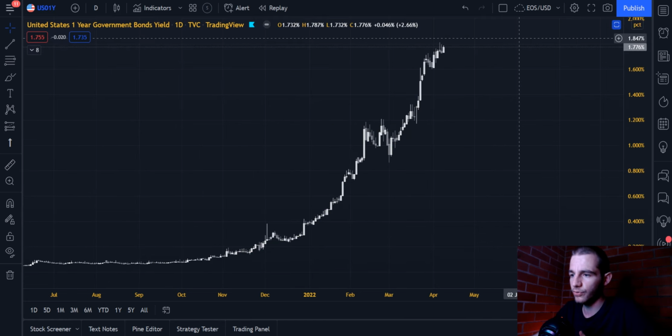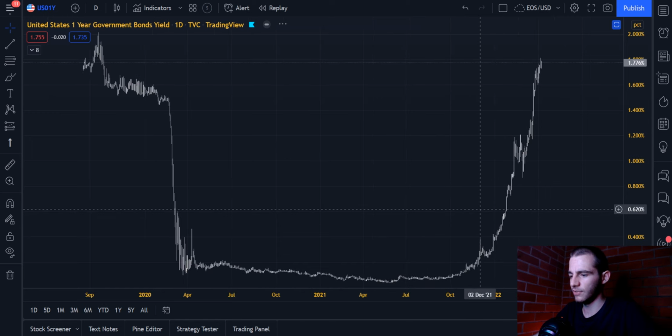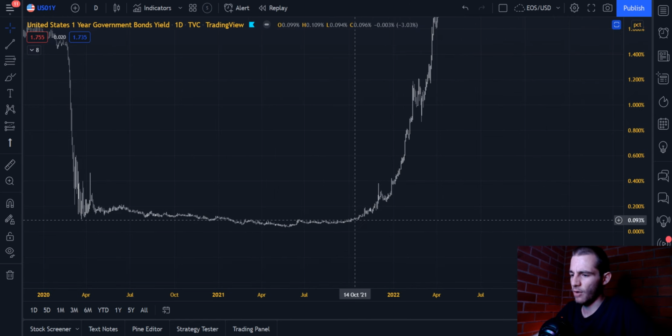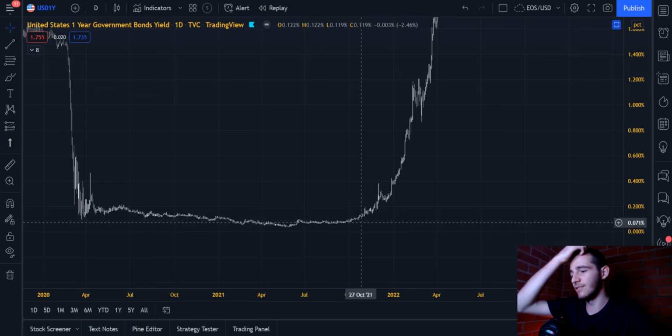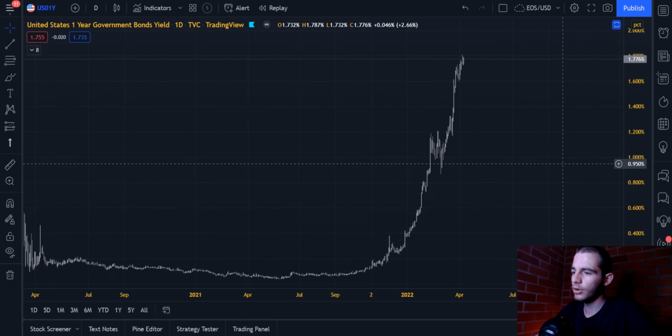But bond yields, for example, as interest rates are continuing to spike, have blasted to 1.77%. Just about 6 months ago they were at 0.1%, right? This stuff is crazy to see. And if you have an understanding of macroeconomics, you can understand that this stuff is not a good sign.